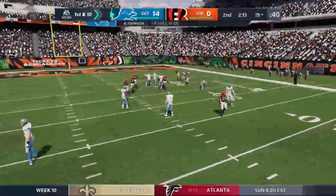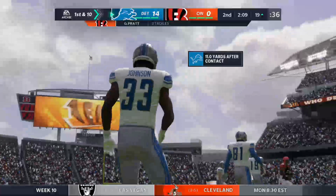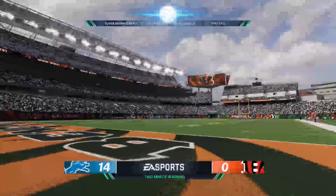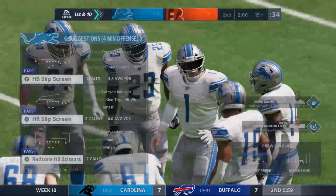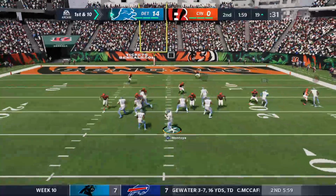And inside the 20 before he's brought down. Another nice gain. That's now 30 yards between those last 2 plays. On the tackle. A gain of 13 yards. So here's a 1st and 10 now down inside the 20. 2 minutes to play, first half. It's 14-0.